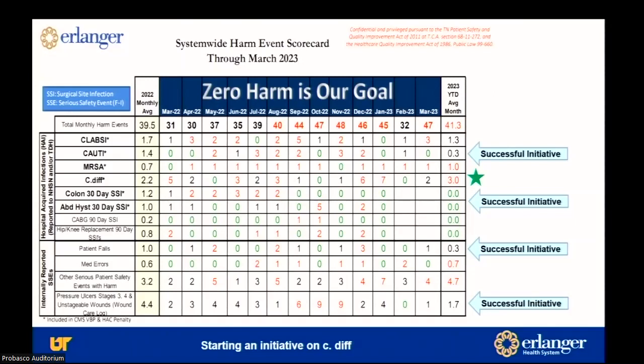Okay, we've seen similar gains in other areas, like surgical site infections in some areas, like CABG and so forth. And we're jumpstarting other initiatives around pressure ulcers, patient falls, and colon and hysterectomy-associated surgical site infection.